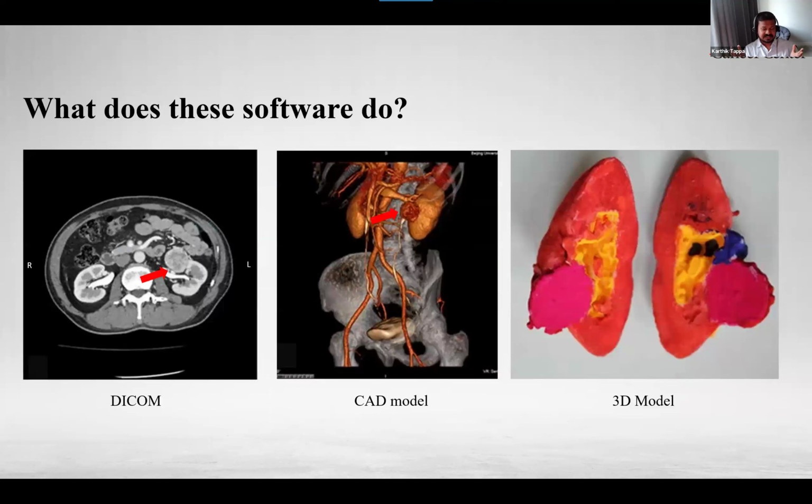What does this software do? What does this CAD modeling software in a medical setting help with? So to have a 3D printed model, we begin with the DICOM images. We begin with the 2D images.